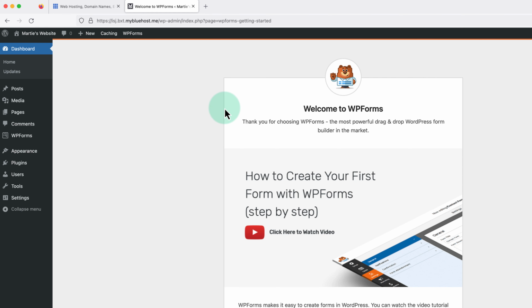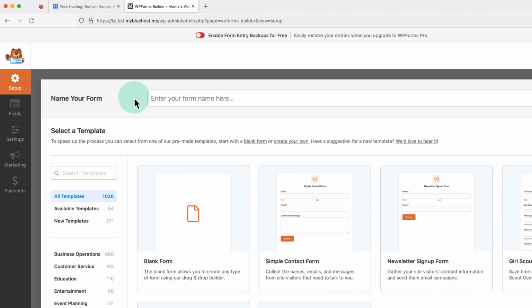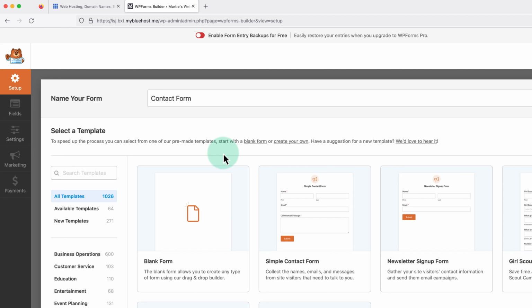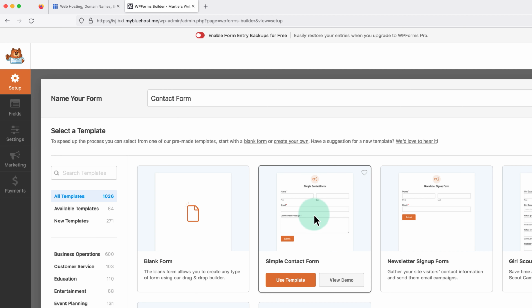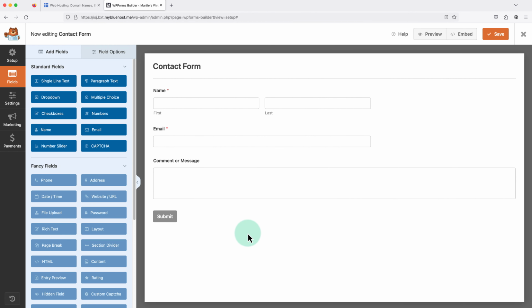Then once it's active, we're going to click into where it now says WPForms in our left dashboard menu, and then click Add New at the top to create a new form. Now we need to give our form a name at the top, and I'm going to call mine Contact Form, but you can call yours whatever you like. Then one of the awesome things about the WPForms plugin is that it comes with a contact form already created for us. So if we hover over Simple Contact Form and click Use Template, this will bring us into the form builder.